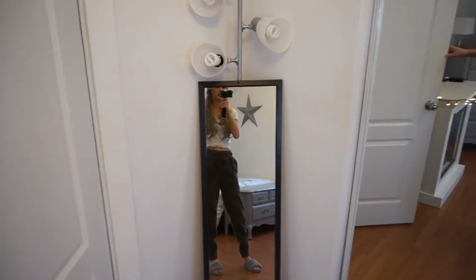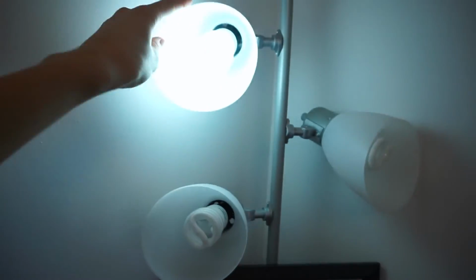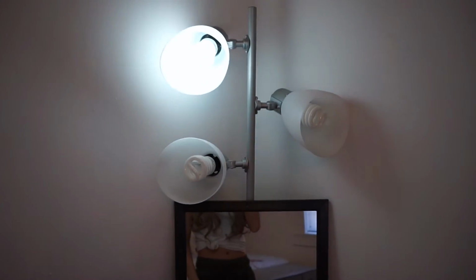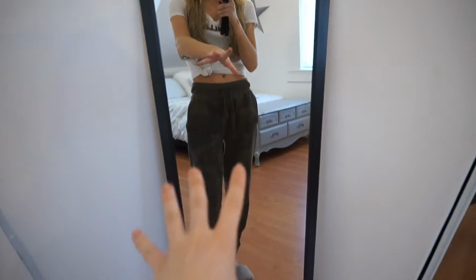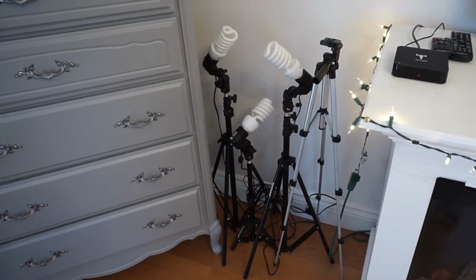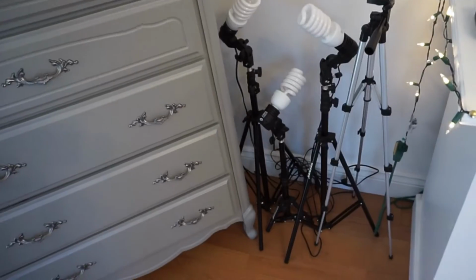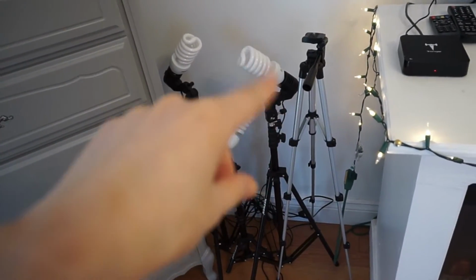Anyways, moving on, behind my door, there's another mirror. Whoa, would you look at that? And then I just have these lights that I bought from, where did I buy these? Walmart, I believe. This mirror is from Walmart. I've had it forever. Here we have my fireplace. Over here is where I keep all of my filming stuff. So my lights, my tripod. The lights are from Amazon. The tripod is also from Amazon, I believe.